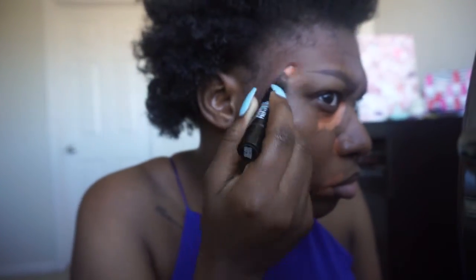Starting out, I'm going to color correct my face using the MAC Prep and Prime pen in the shade Peach Lustre. I'm going to spray some Fix Plus onto a Sedona Lace 847 brush, and then just blend out the orange a little bit.